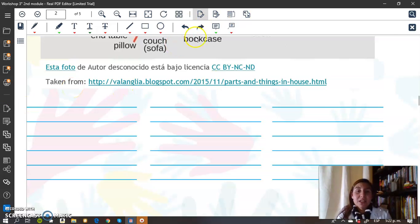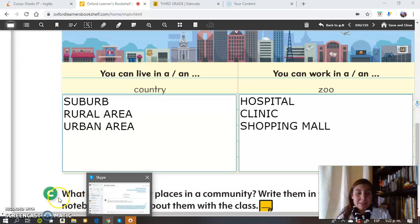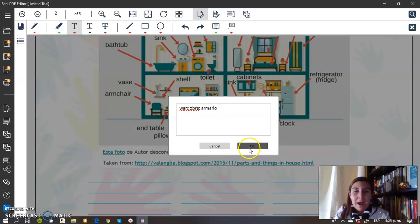Exercise 2. Teacher, I don't know what is bookcase. So I'm going to write down here. Okay, so you're going to write the words, for example, here. Teacher, I don't know what is wardrobe. So you write it down. And you find the name in Spanish, armario. And you write it down right there.